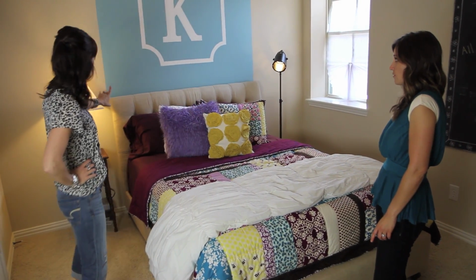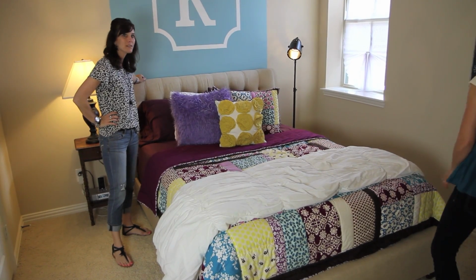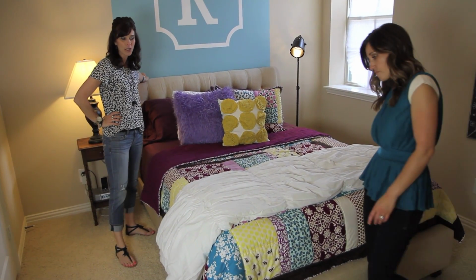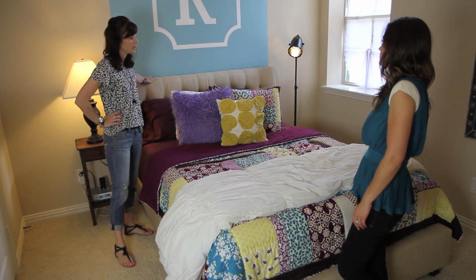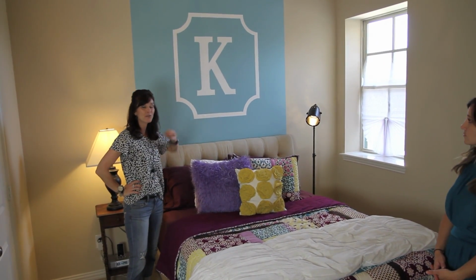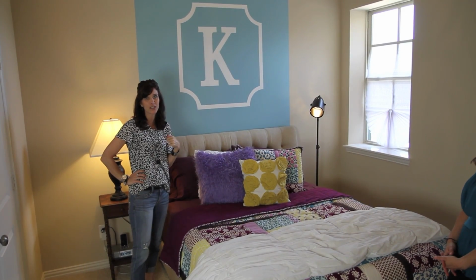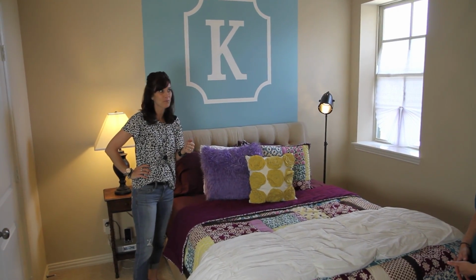However, we found this adorable bed. It's called the Cute as a Button bed from World Market, and that is something different. We also painted this on the wall. Any of the things we talk about today, if you guys would like to see a tutorial, please leave a message in the comment section and we'll see what we can do.